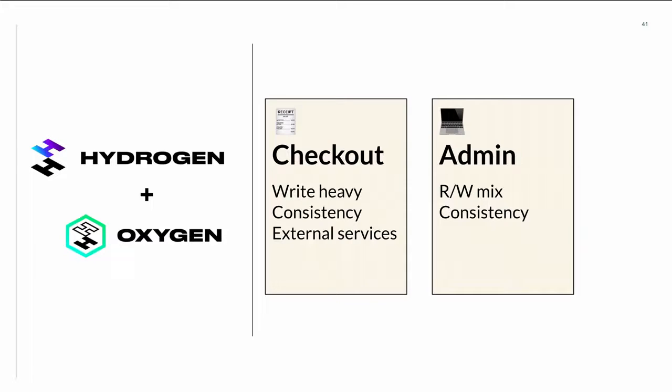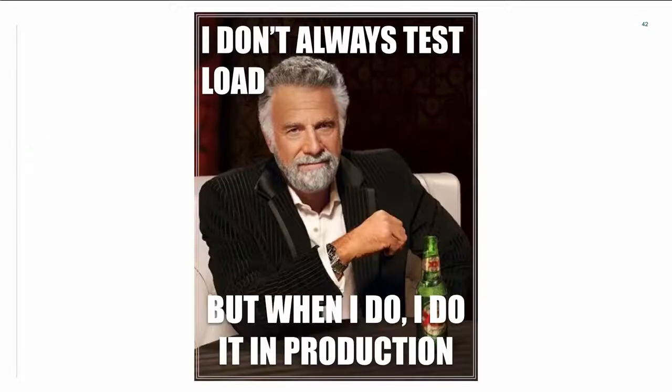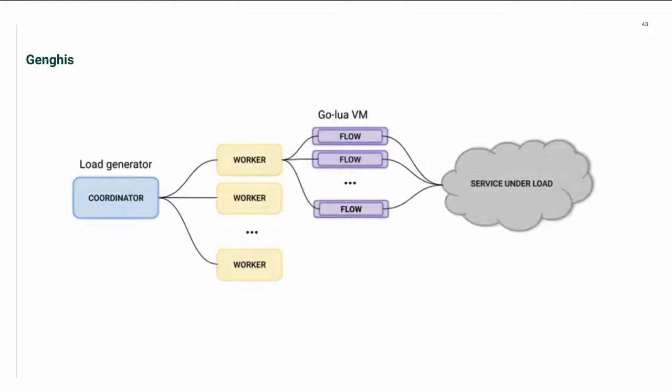Now that we've talked a little bit about our architectural approach, how do we make sure it all works in practice? One way we do that is by load testing, and we do that in production. We have a tool for this that we developed called Genghis. Genghis is our load generator that spins up a lot of worker VMs that then execute Lua scripts. And these Lua scripts describe certain steps of behavior that we see.